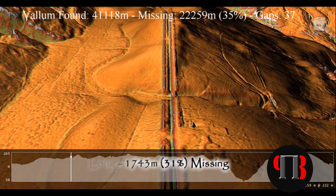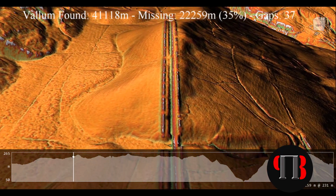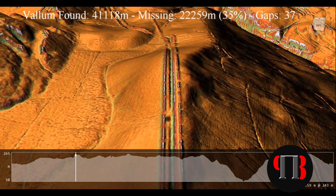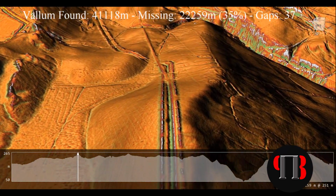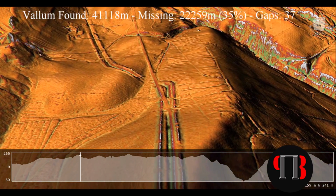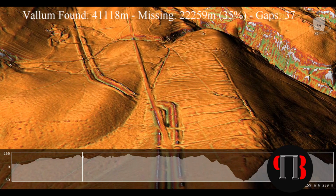The vallum in this section changes course quite drastically, which has not been picked up by archaeologists, as there is no apparent reason for the course change within their traditional explanation. The original course of the vallum looks like it went into a river valley, which we are finding more frequently, and including other Roman features such as Steingate Road.